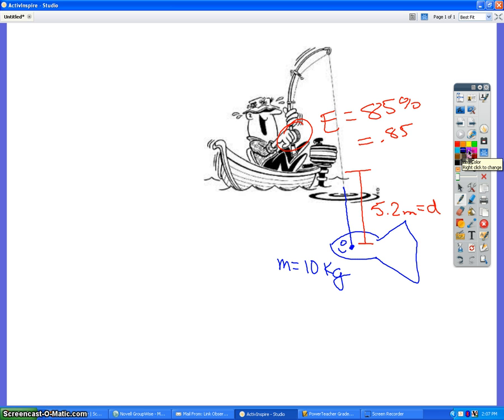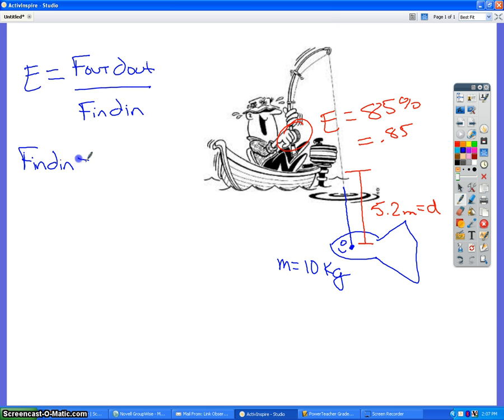They want to know how much work is needed in order to reel this fish in. We already have all of the things that we really need. We know that efficiency is equal to the force out times the distance out over the force in times the distance in. That is another way of finding efficiency. If I rearrange the equation, I can say the force in times the distance in is equal to the force out times the distance out divided by the efficiency. Remember, force times distance is work, so we're finding how much work it took for him to reel this fish in.